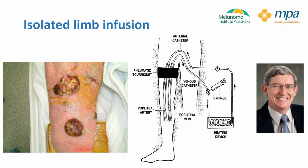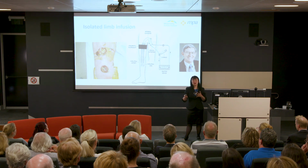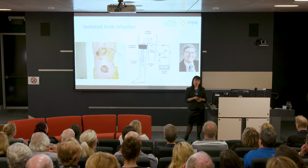I'm going to talk a little bit about isolated limb infusion. So basically, what we're doing is giving people's limbs, arms or legs, chemotherapy and just isolated to that limb with a tourniquet. So we put chemotherapy in, take it out through the vein, and the drug only affects that limb. And it's reasonably successful, about 40% response rate. So it's pretty impressive. Everyone thought that this would go out of fashion with the new drugs. It hasn't. So the people who are failing drugs, who are not responding to drugs, we're starting to use these techniques to treat them as well.